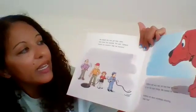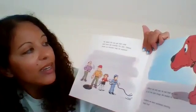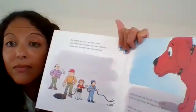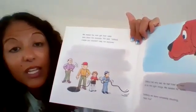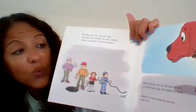We helped the man get their cable back down into the manhole. Tim said, "Clifford, maybe you shouldn't help anymore." How do you think Clifford feels? Maybe he feels sad, upset, or hurt. Clifford felt very sad. He had tried so hard to do things right.